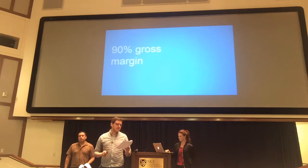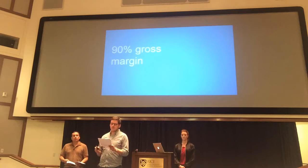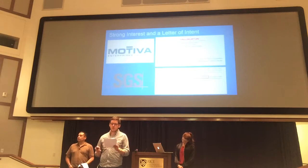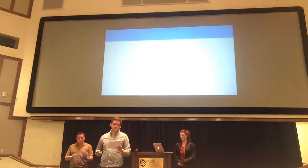We have customer validation. We've spoken to 75% of the refinery clients in the Gulf Coast region, and we have traction. Shell has shown strong interest, and we have this letter of intent from Halliburton.